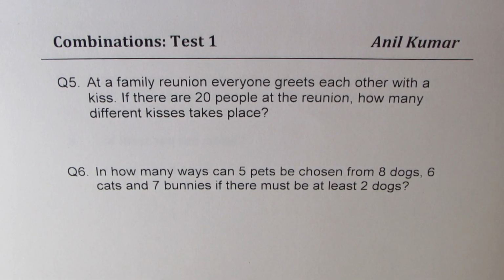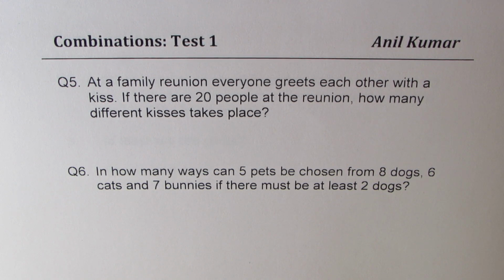Question number 5. At a family reunion, everyone greets each other with a kiss. If there are 20 people at the reunion, how many different kisses take place? Question number 6. In how many ways can 5 pets be chosen from 8 dogs, 6 cats and 7 bunnies if there must be at least 2 dogs?